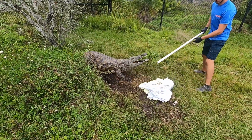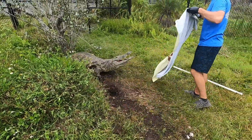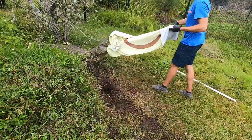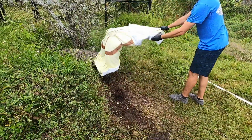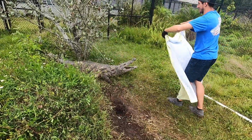And also the towel's giving her something to bite that's really soft too. And actually, that might be working better than the PVC pipes. She's definitely backing up. Who knew, a soft towel?